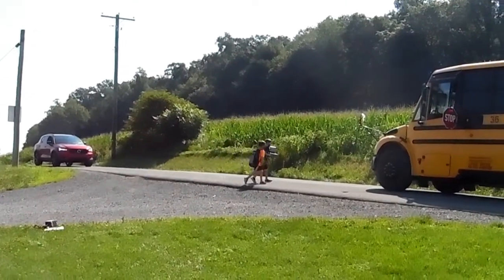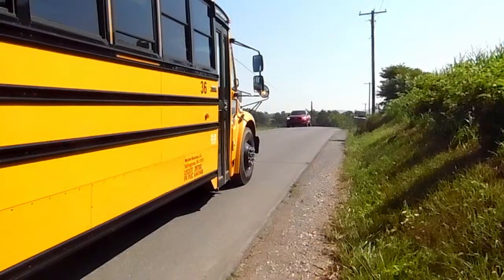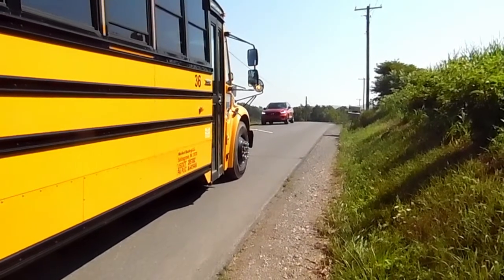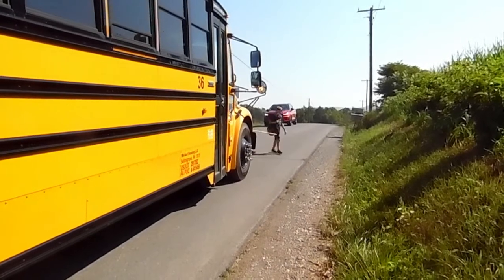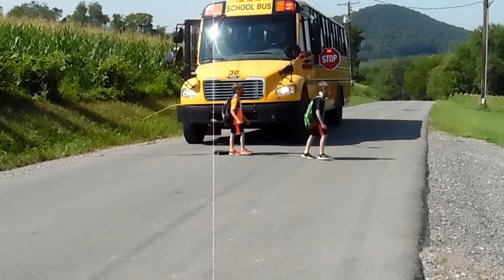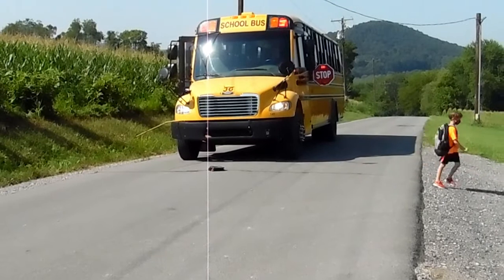Whether walking to school or taking the bus, it's important to remember before crossing the street to stop, look left, right, left, and to listen for what is going on around them. All cars should be stopped before crossing the street. When getting on or off the bus, always cross the street in front of the bus. You should never cross the street behind the bus.